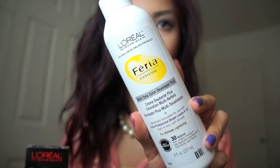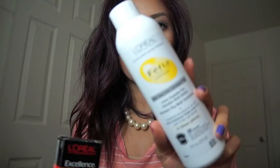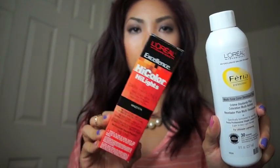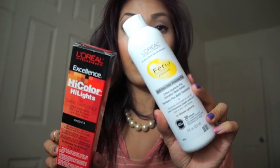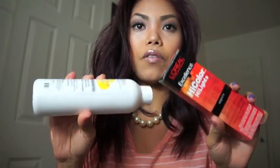And I also purchased this L'Oreal Developer in 30 volume. I actually used 2 of these, and same as for this, I used 2 of these as well. For this, I had to double the parts. So this was 1.2 ounces in one, so I had to put 2.4 ounces of developer so I can equal out this product. And I will show you the process of how I did this.